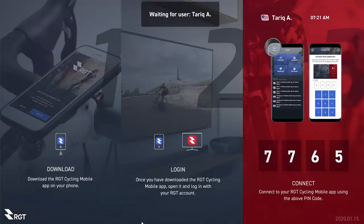When you open RGT on Apple TV or your desktop for the first time, you will be asked to connect your app. And there is a code that you enter to pair your mobile app to the actual RGT simulator.